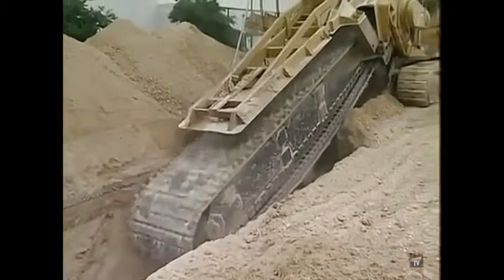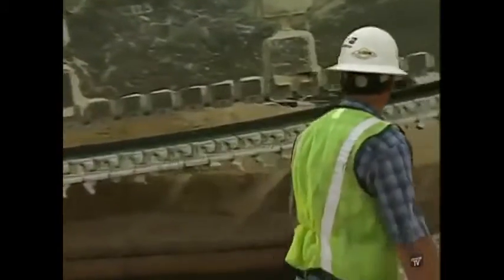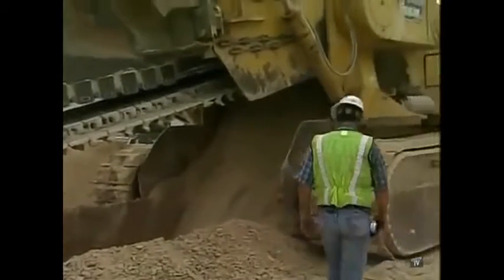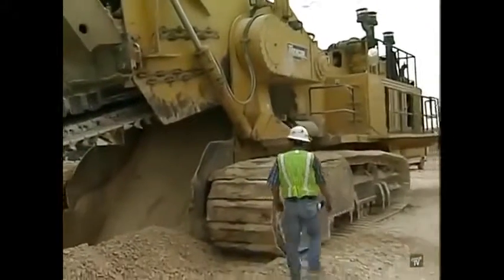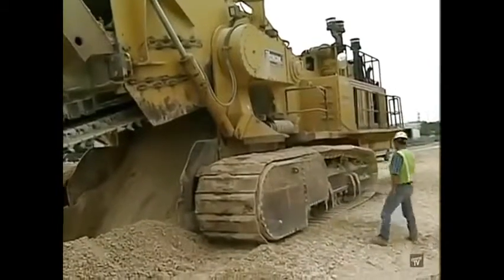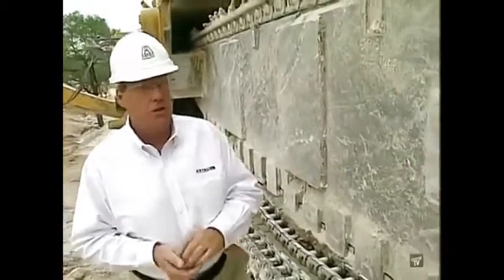Although it's not difficult to spot the business end of a chain trencher, less obvious is the fact that the digging boom is actually the rear of the machine. The sheer weight of the front end, engines, treads, and a giant gas tank helps the chain dig in. So you get penetration and production. Weight and horsepower equal production in these machines.